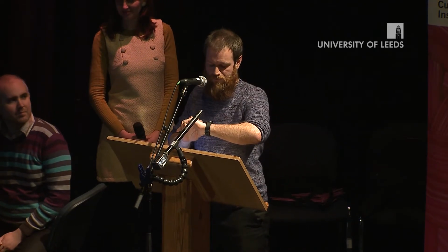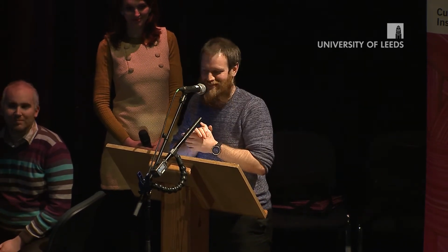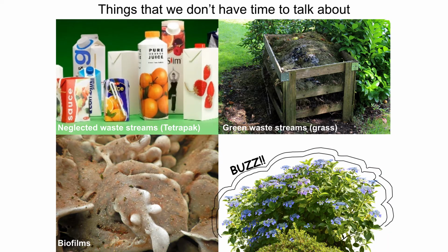So I think I have 1 minute left. So these are the things, and we were absolutely right in our timing that we don't have time to talk about these things. Very quickly, neglected waste streams, things like Tetra Paks, very difficult to recycle in Leeds, and so that's a great waste stream if we want to create something out of a source that's very difficult to recycle.